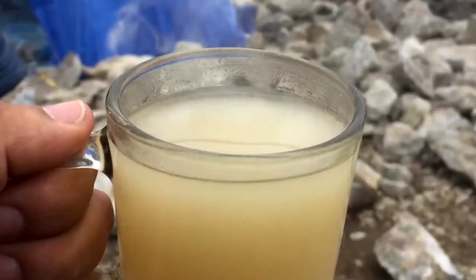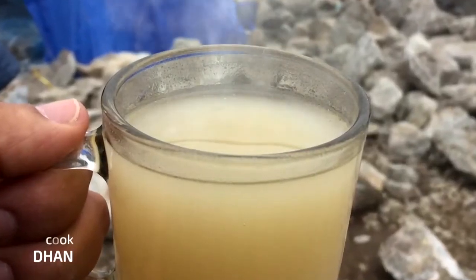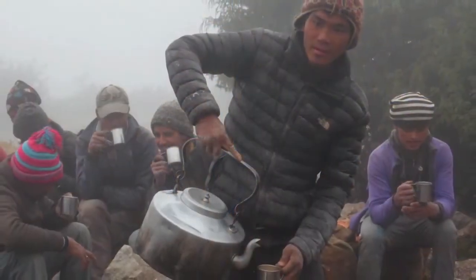Time for a break. Time for su chia. Made by our cook Dan, the mixed Sherpa Rai Tamang building crew all enjoy this heavy tea.